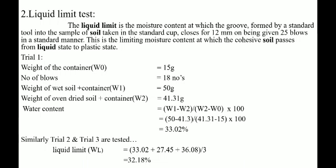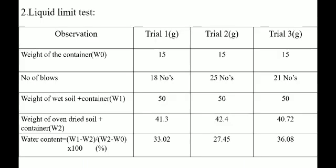These are laboratory results. Plastic limit: the water content at which soil sample changes from plastic to semi-solid state. Plastic limit is the water content in a clay soil below which it stops behaving like a plastic material. It starts to crumble when rolled in threads of 3 mm diameter.